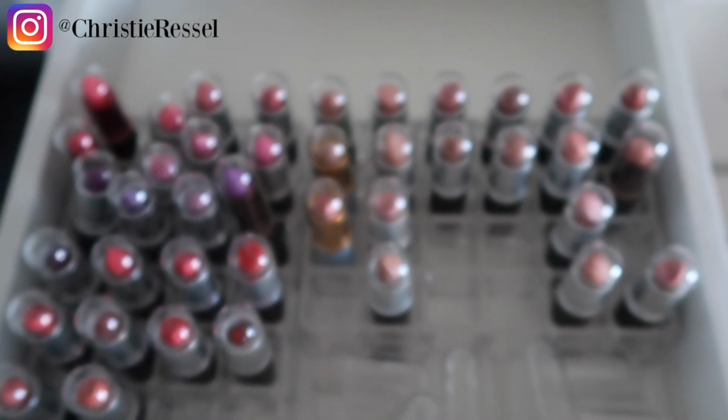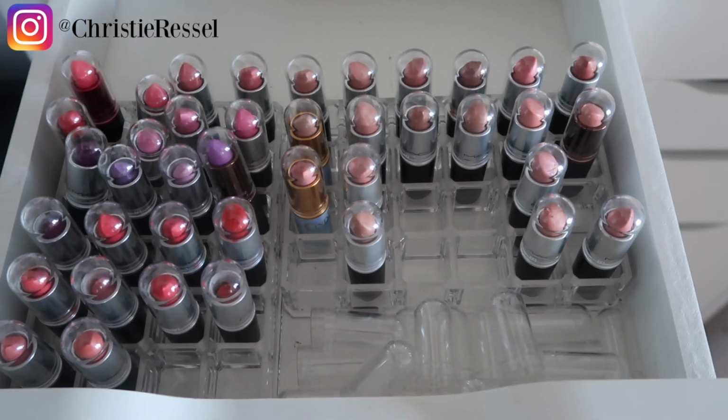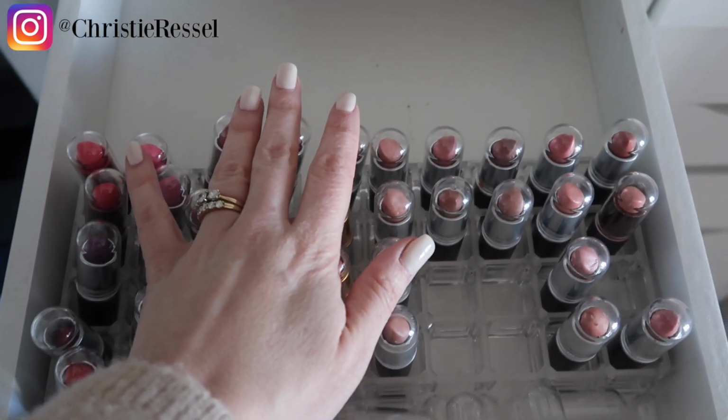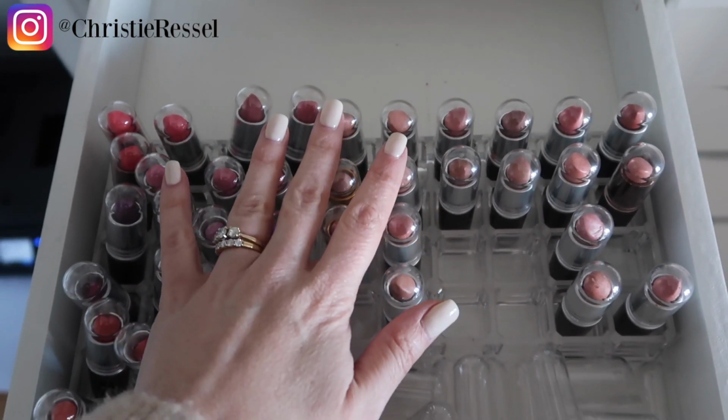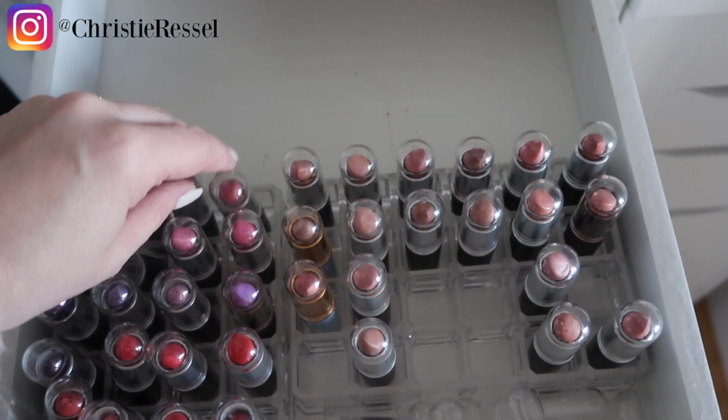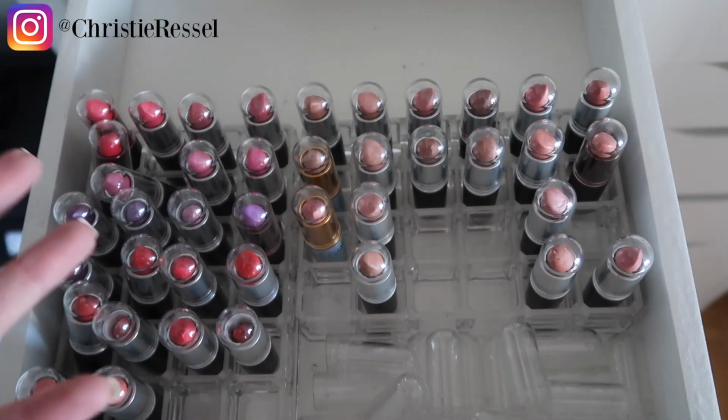This is it for that drawer, guys. Can you believe it? This is all that made it. I have to say, I feel a bit shocked, but I'm happy with what's left. Like, I will actually use these. I would wear all of these lipsticks.